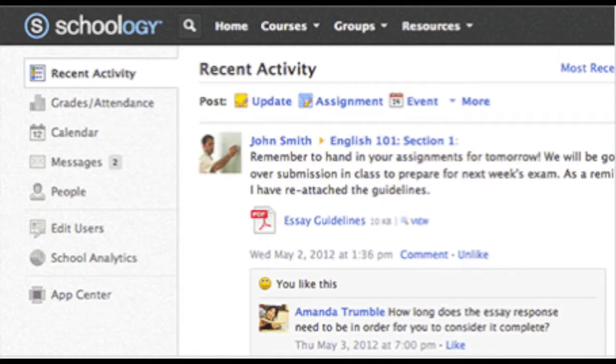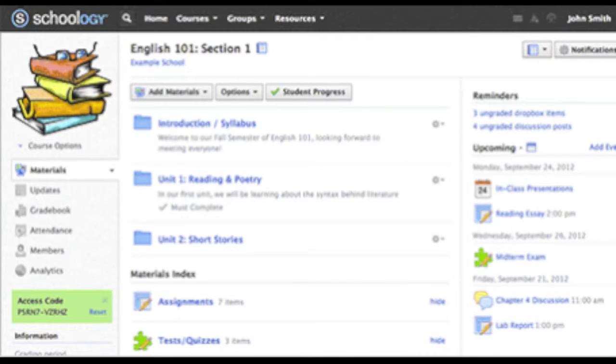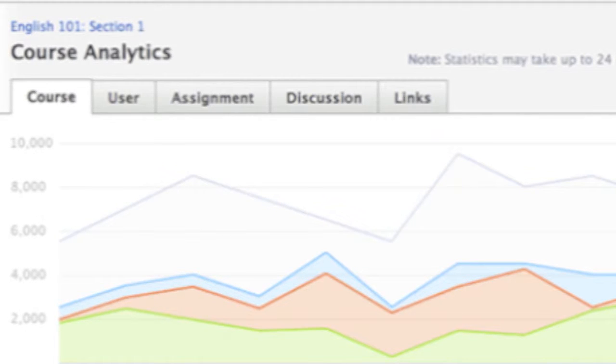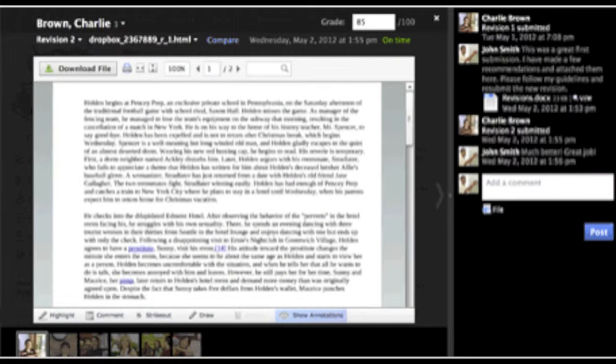I use in particular Schoology, which is a learning management system or classroom management system, and on Schoology I can post all of their assignments. I can create assignments, they call them tests and quizzes, that are automatically graded or that I can then grade online. The students can submit any assignments to Schoology through a Dropbox that's automatically integrated.